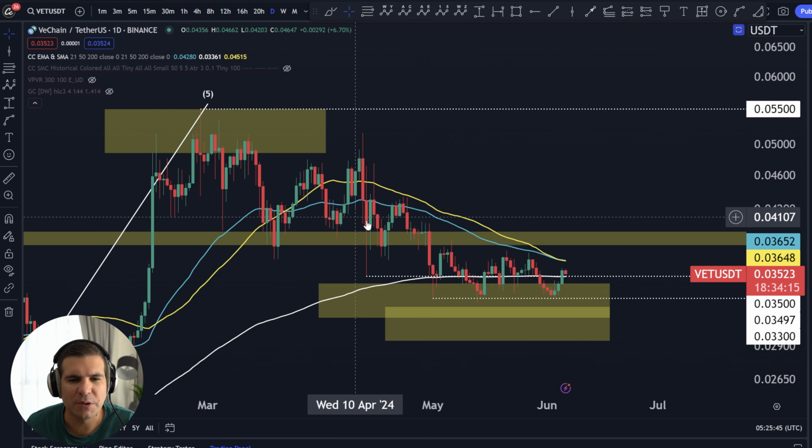Okay, this move in itself allowed us to move down. Again, we actually come down into the one-to-one ratio, and it took a little bit of time to get there, but we did get there.